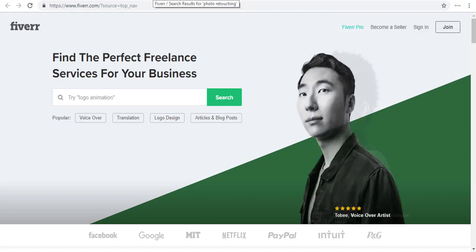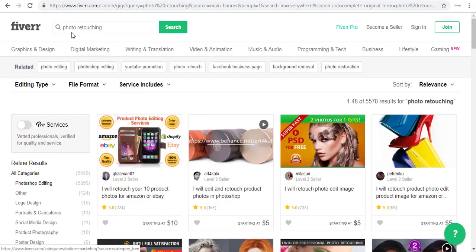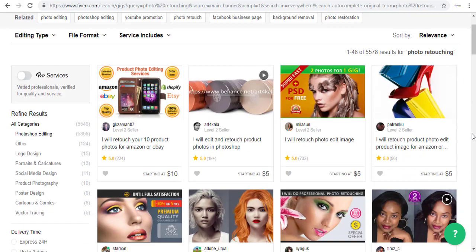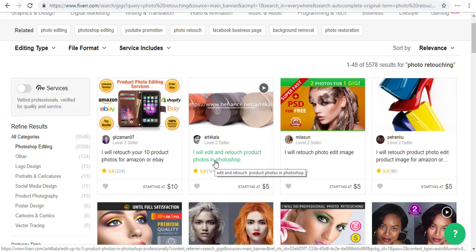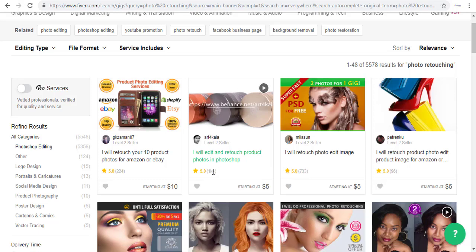What this service is all about, if you just search for photo retouching in the search box, you will come up with different Fiverr gigs. And if you just check those reviews, these are the numbers of reviews people have given to this gig. And the maximum number that is showing on the front page of Fiverr is 1,000. So if you just move to that gig, you may find 10,000 or even 15,000 reviews. The maximum they are showing on this page is 1,000 plus.